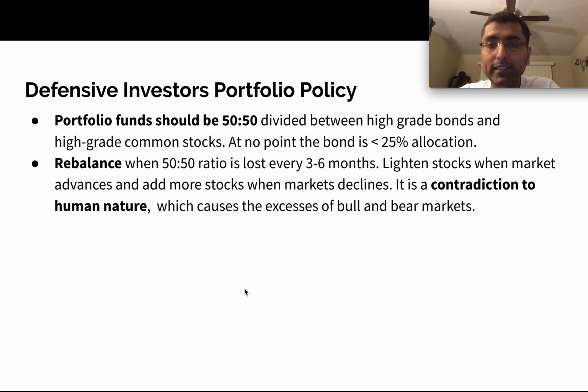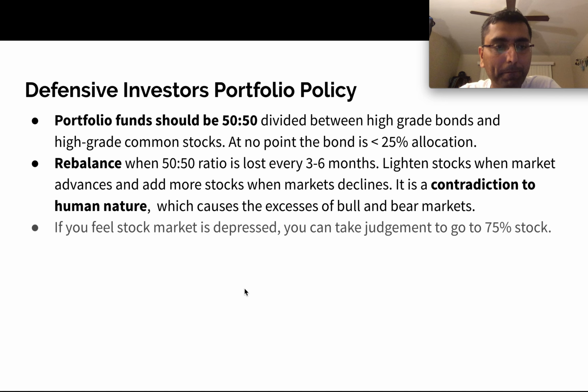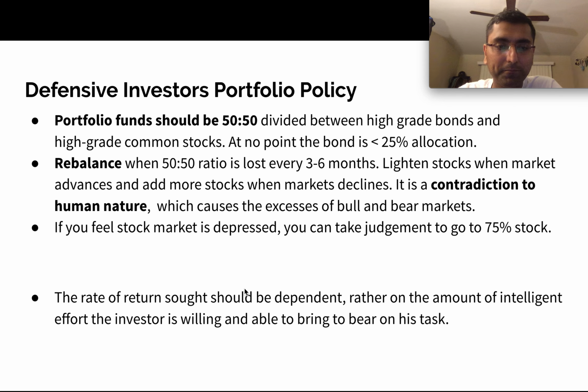So rebalancing is an important thing to do every 6 months. This rule, this rebalancing principle, was very new for me. If you feel the stock market is depressed, you can use your judgment and go to 75%. You could always increase that percentage, but do it as an exception. If possible, stick to the 50-50. You're going to be better off.